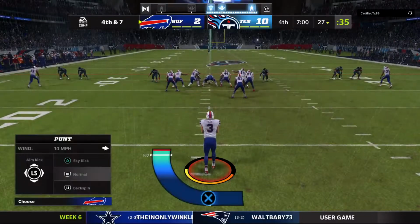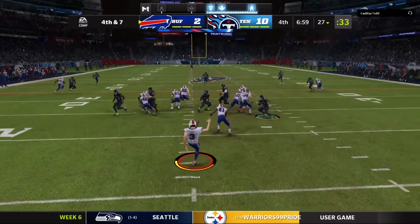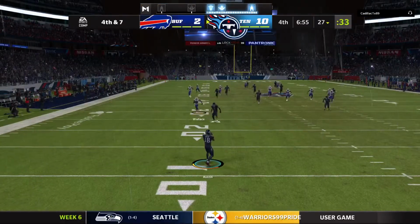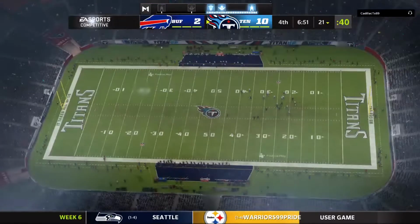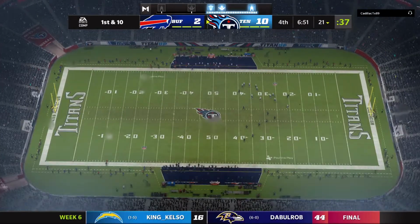Here's Matt Hawk now. And surprisingly, this is the first punt of the game for either team. He'll send this up into the Nashville skyline, and it's a good one. Here's Austin. A big kick there. We'll call it 56 yards on the punt. And it'll be Titan football.